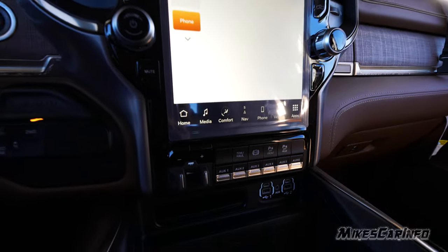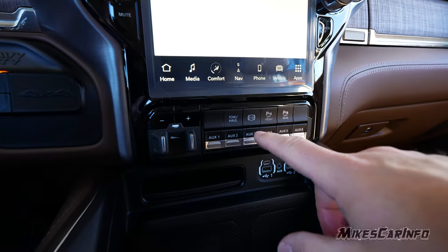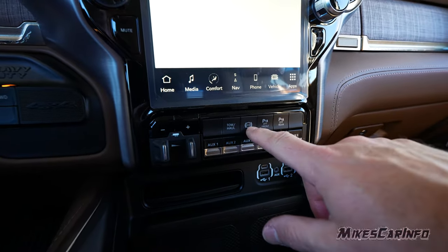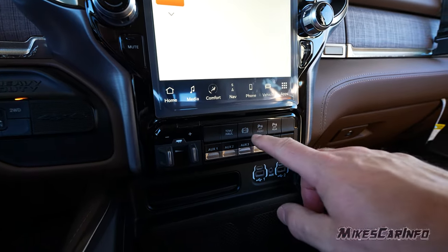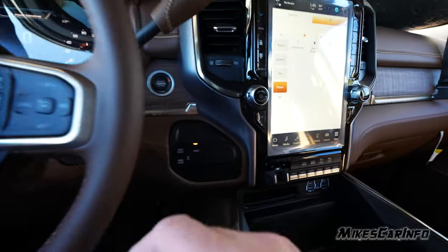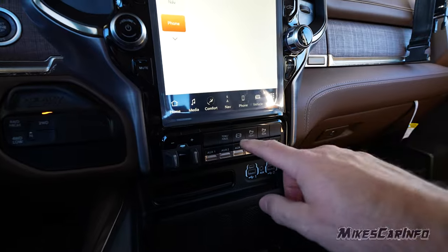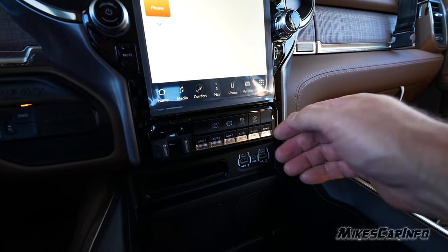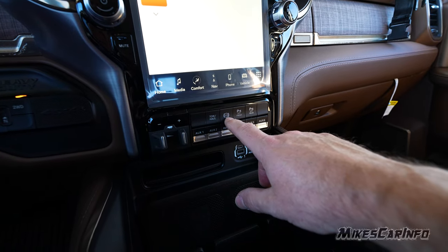All right, so below there is the trailer brake gain control. And you have physical buttons here. This is the exhaust brakes. Similar to what people call Jake brakes and stuff like that, where in addition to engine braking, you have this, which will use the back pressure from the exhaust system to slow the vehicle down. So if you're going down a steep grade, this is really handy for diesels.